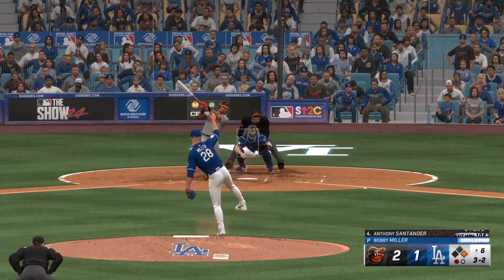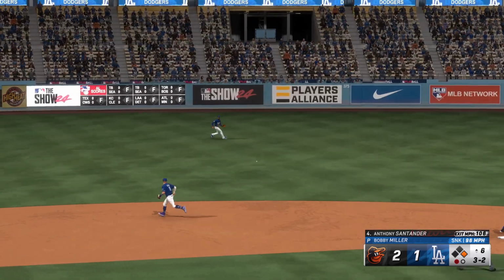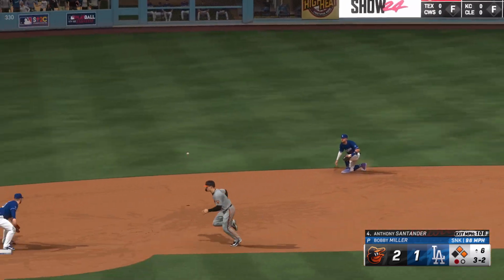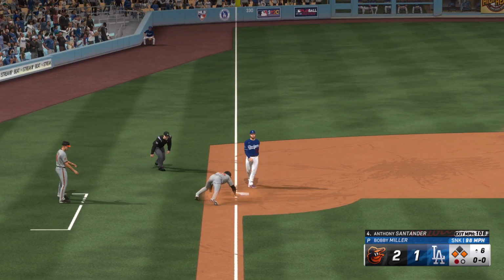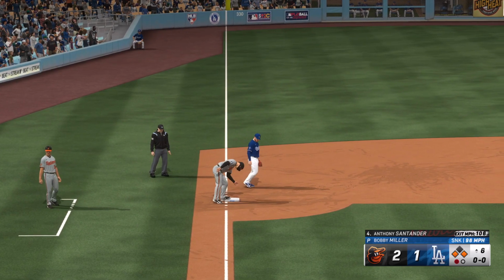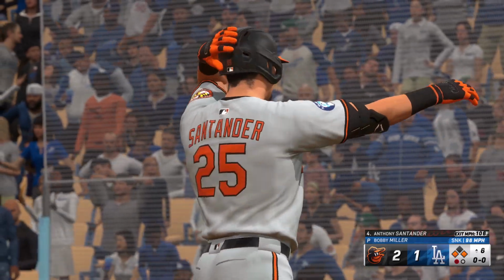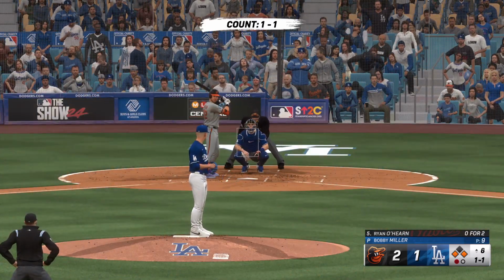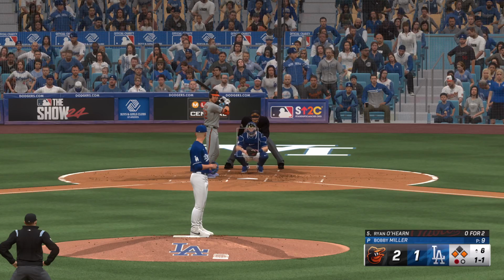Right-handed reliever. Worm burner into the outfield for a knock. Lead runner touches second, headed for third. The throw in, and he's safe. So it's first and third with 1 down. Now batting, the first baseman. 1 away, runners at first and third. And now the first baseman, Ryan O'Hearn.